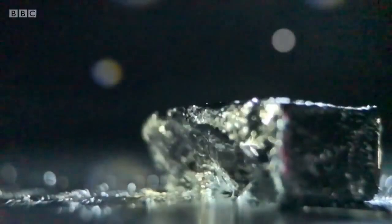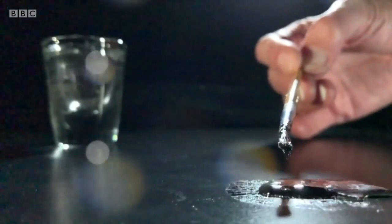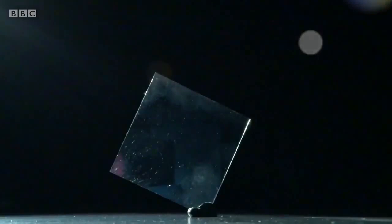Not bad. But it has one more astonishing property. The thing that makes it an absolutely vital part of every smartphone. Mix it with tin and oxygen and you get indium tin oxide. A transparent electrical conductor. And that's how you make the touchscreen.